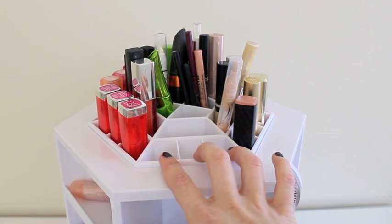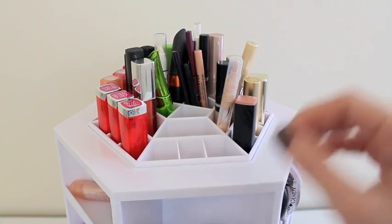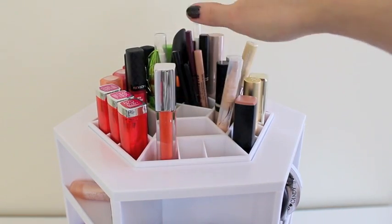At the front you have 3 spaces for lipsticks. It's about 1.5 inches to 2 inches deep, so it's pretty much perfect for lipstick. If you were trying to put something that's a little bit taller like a lip gloss, it would be really high and kind of hard to see everything in the back.